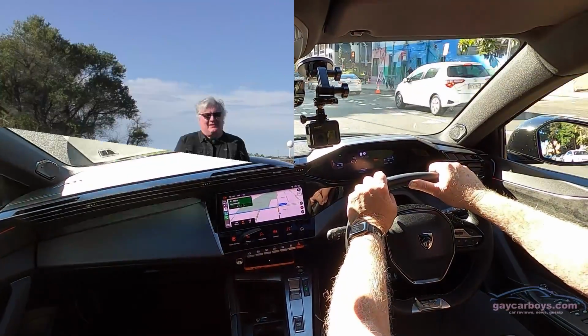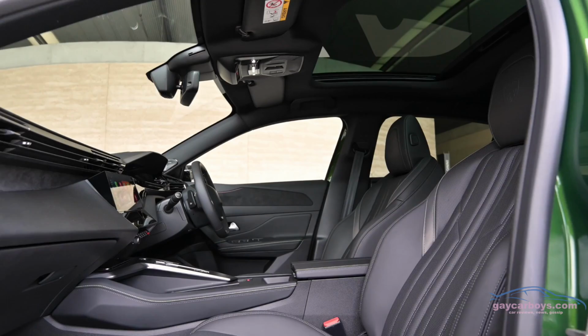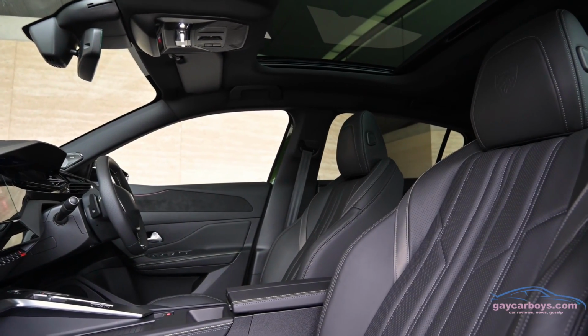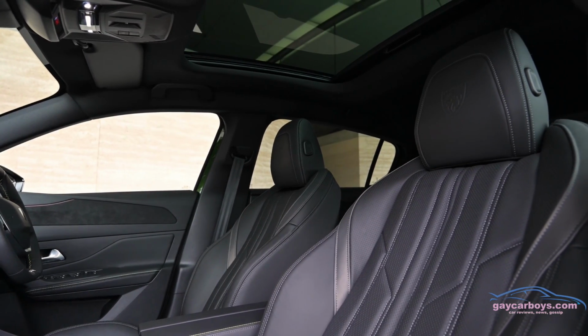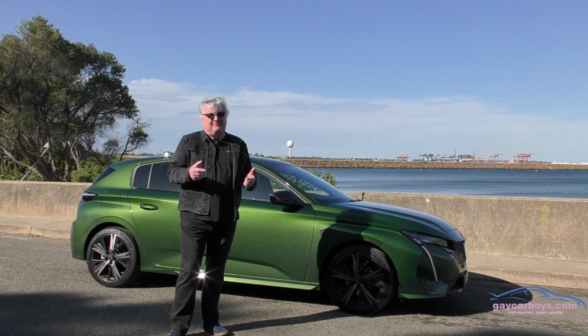Can't fault it there. Peugeot's gone premium, and there's no doubting that it has premium features. I'm not quite sure it's worth that price, almost $50,000, there's a lot of other cars that you could get for that price that have more power. And if you go to a Chinese car, you can even get an electric one.